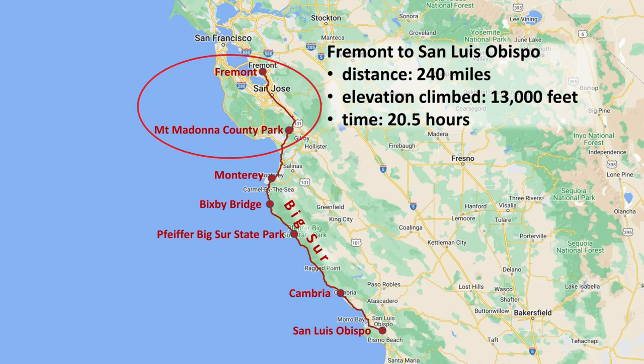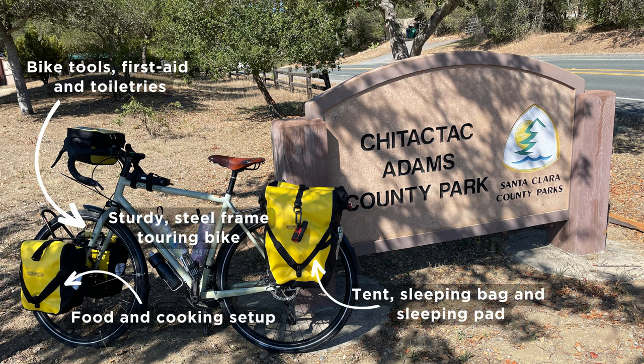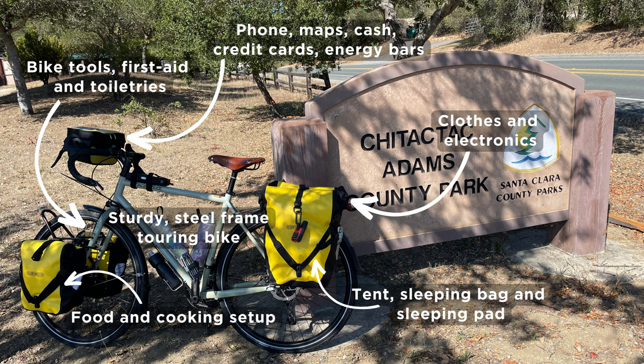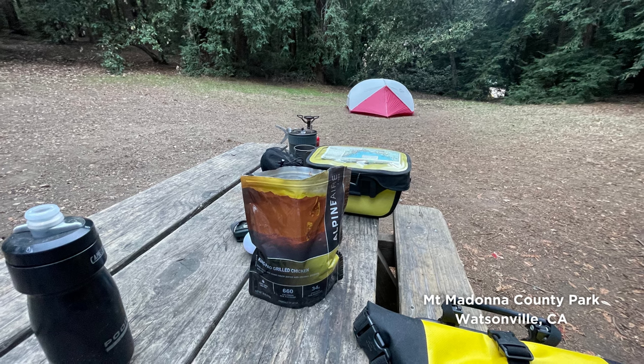So this 60-mile stretch between my home in Fremont and Mount Madonna is where I trained for this tour. I must have done this section at least 6 or 7 times as I was trying to figure out what cycle touring is all about. What kind of bike would I need? What to pack in what bags? How to make sure the load is balanced, how to handle long distances and climbing, how to take on gravel roads, and just doing a bunch of overnighters to test my tent, sleeping gear, and cooking setup.